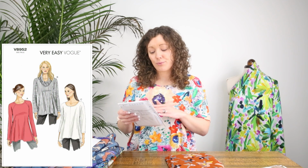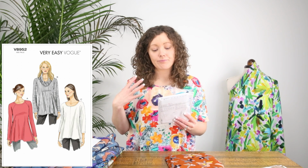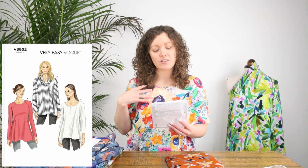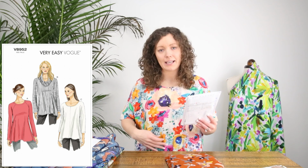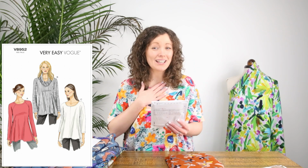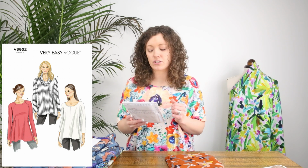So it's not particularly dressed up, but if you make it in a really lovely fabric, I think it can still be quite dressed up in the special top. The number of this one is 8952. There are 3 different views, and all of them are fitted at the top. A and B are more fitted at the top, and then they skim out over the hips, so they're a bit more loose and baggy around the waist and hip area, which is something I really like and prefer to a more fitted, sort of t-shirt top.